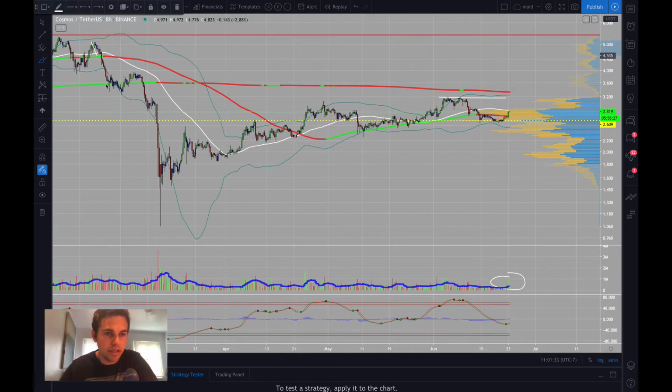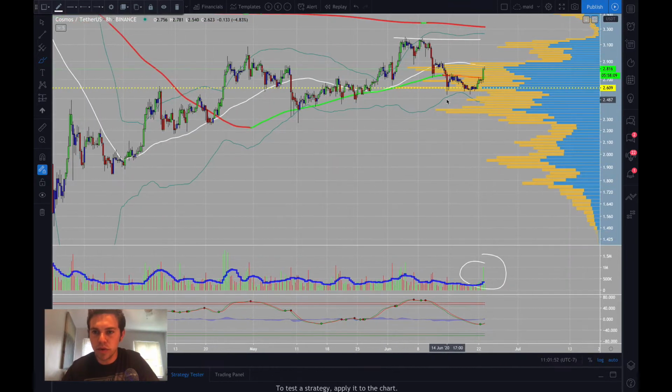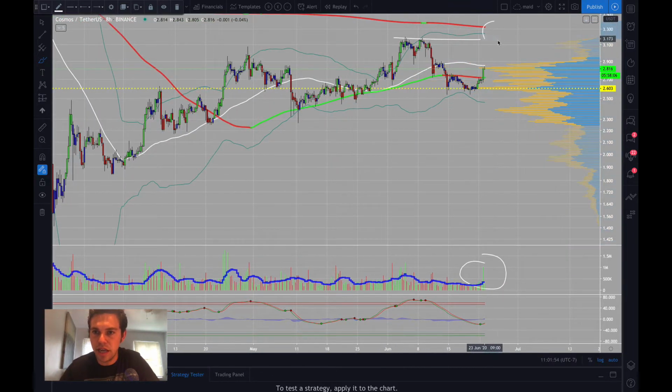This is where a lot of the panic hit this one hard because there was some management confusion, a little bit of FUD when one of the founders of the project left. People spread a lot of FUD, but it wasn't him leaving. It was him going to a different aspect of the company, still building. So we're really looking to attack this 200-day moving average, which also coincides with the top of this range right here.